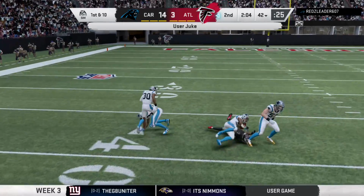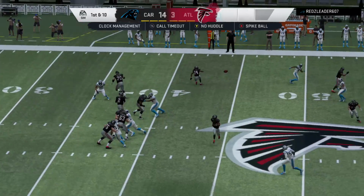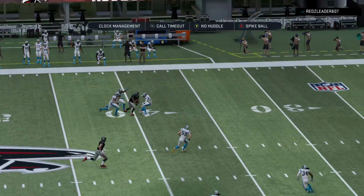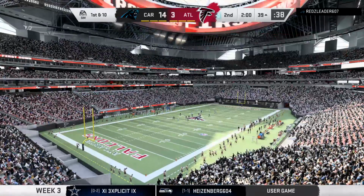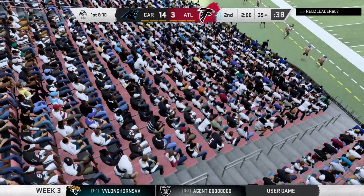A good start to the drive. Here's that caught out on the left side, and they'll get him down as he's inside the 40. First play of the drive, a success, 19 yards. We've got a 14-3 ball game with 2 minutes left in the opening half.